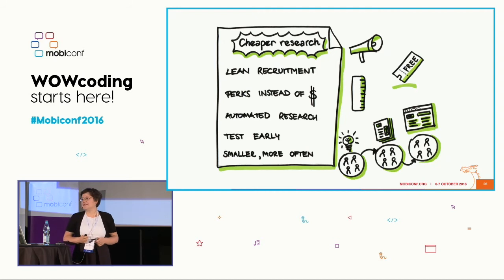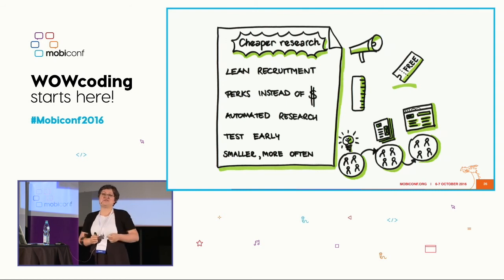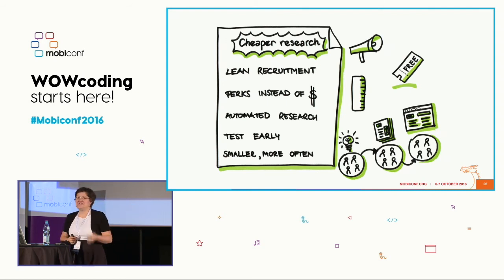Okay, so the question is, how can you make your research cheaper? Well, I'm glad that someone asked this question. There are many ways you can make them more affordable. For example, you can find the participants for the research on your own. Don't use a recruitment agency. First of all, they're quite expensive, but second of all, they're not that good. So try to find them on your own.